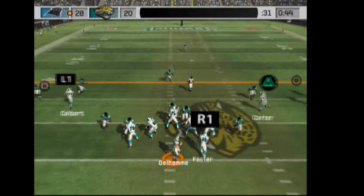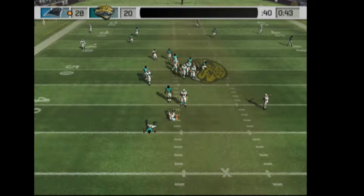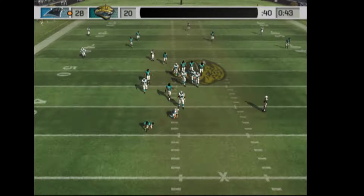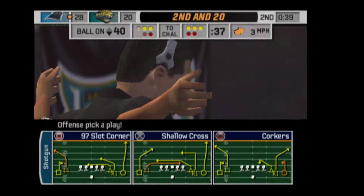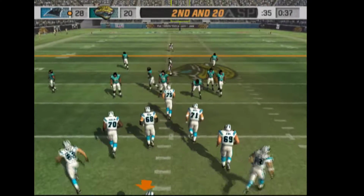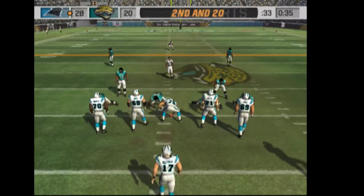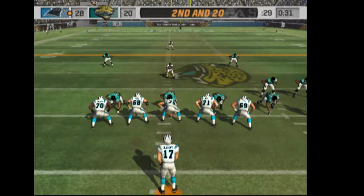Jacksonville comes out with their nickel package. Pressure coming. The defensive coordinator teaches his guys to be very aggressive out there on defense. He has a lot of confidence in his cornerbacks. He's willing to leave them out there in single coverage on an island. So they'll blitz on just about any down, looking for a big play. The Jaguars come out in a nickel package.